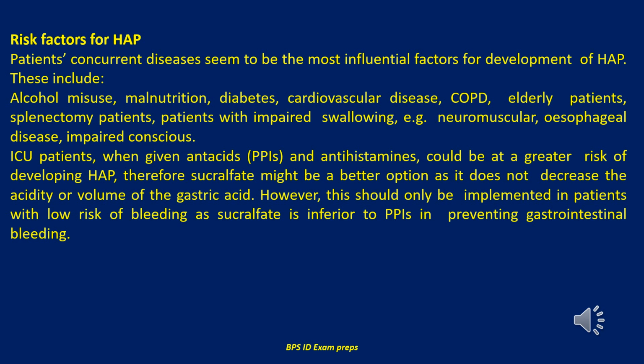Patients' concurrent diseases seem to be the most influential factors for development of hospital-acquired pneumonia. These include alcohol misuse, malnutrition, diabetes, cardiovascular disease, COPD, elderly patients, splenectomy patients, patients with impaired swallowing, e.g. neuromuscular, esophageal disease, and impaired consciousness.